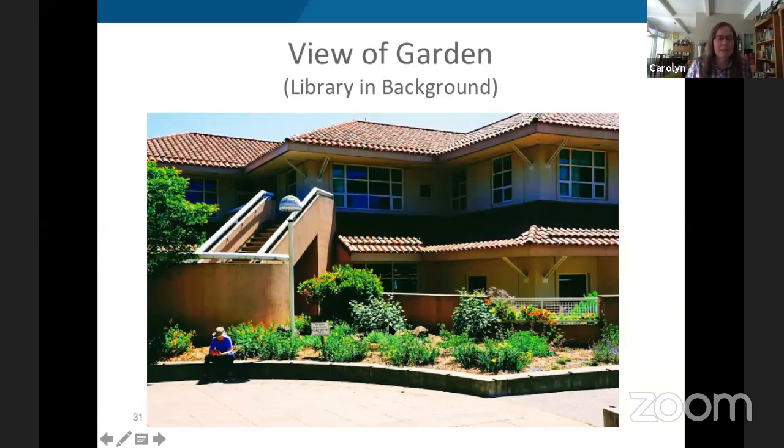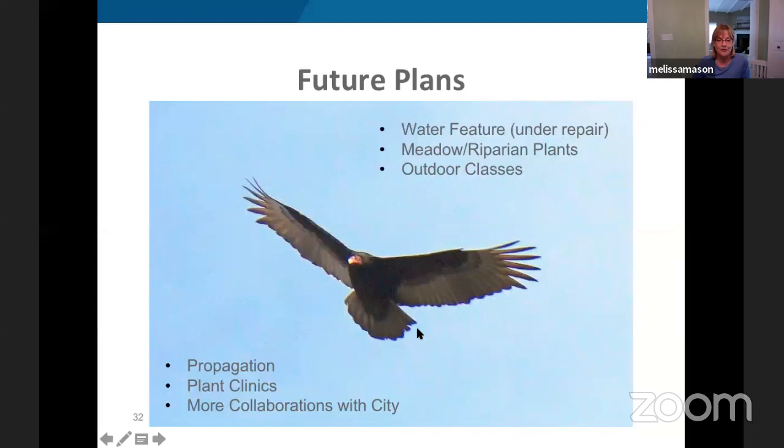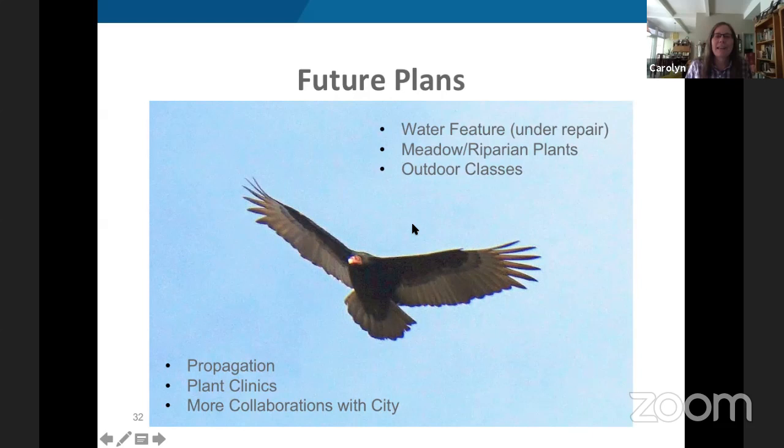They've come in. This is Arvin's garden. It was beautifully and very green. It's a beautiful garden. And our future plans, like all gardeners, you're always thinking ahead. This turkey vulture was actually flying over the garden. This is part of the tour, seeing that Jeffrey is not only looking down at the plants, but he's looking up in the sky, and he caught this great image.